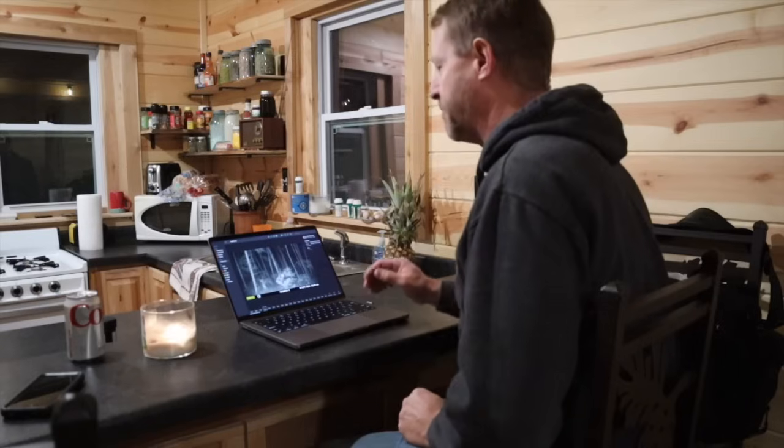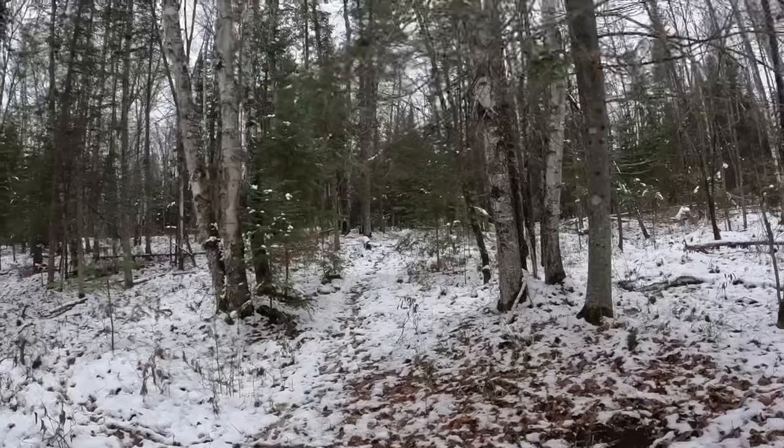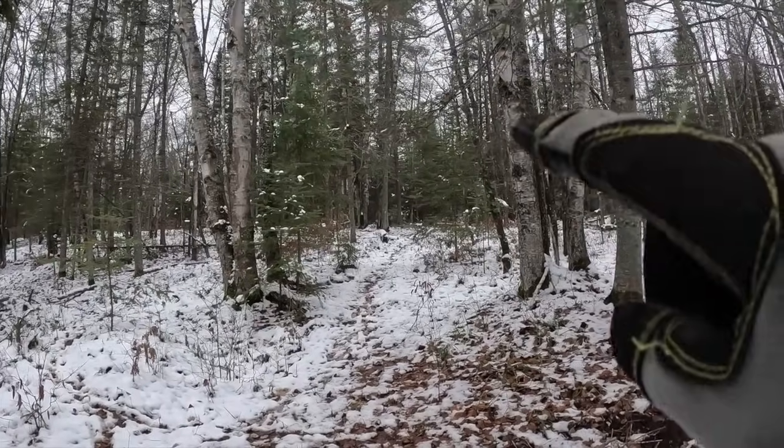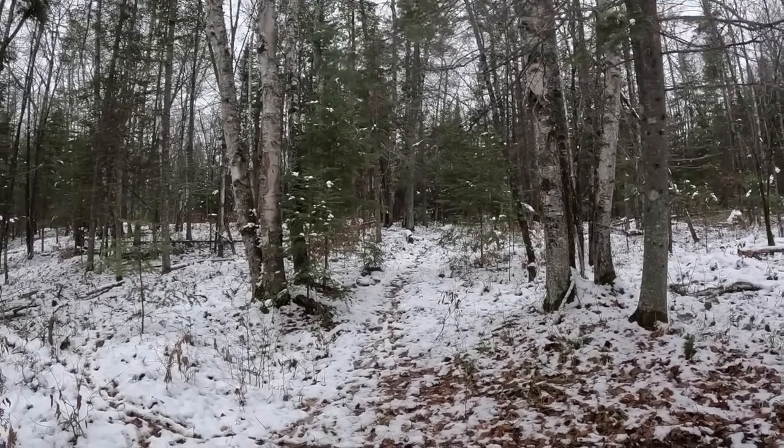So that stand that we hung last video, I had a camera on one of the trails there that area kind of intersected. So tonight I walked out to the stand to grab the camera cards, and there is a great big fresh scrape, my gosh, 30 yards from the stand. I don't know if you can see that light piece of burlap in the trees over there. That's the stand we just hung about 2 weeks ago.